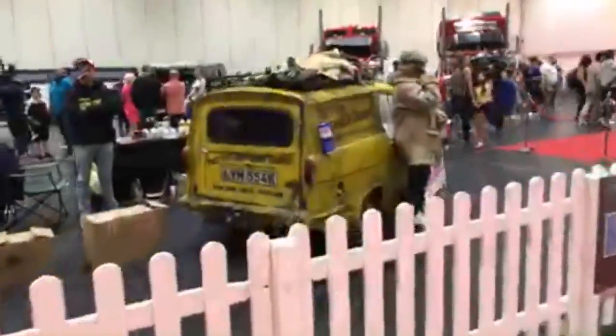It's pretty cool. And then eventually we're going to get over to probably one of the coolest highlights of this place. Only Bulls and Horses. Oh yeah, we got a show. We've got to show the van.